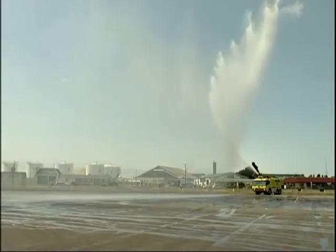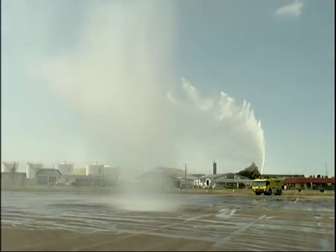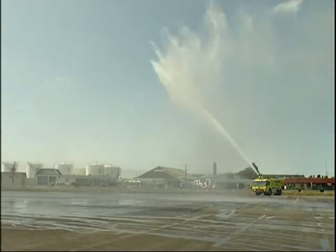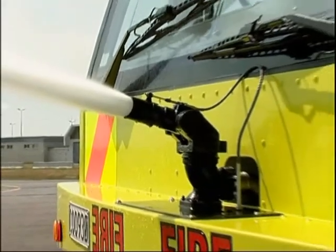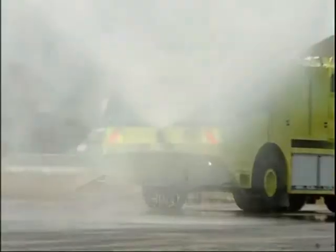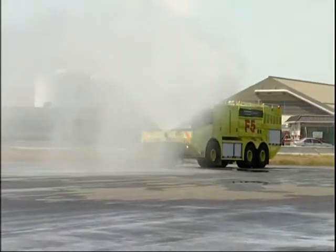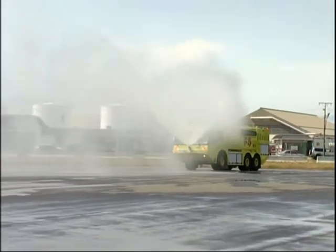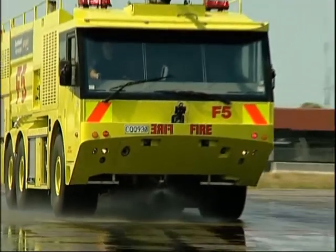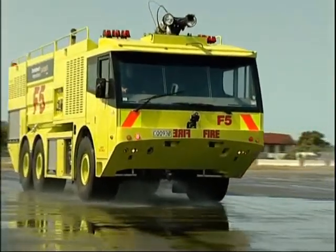The roof-mounted joystick-controlled hydraulic monitor can also be manually operated from the driver's seat or cab roof, delivering a throw of up to 90 metres. A joystick-controlled electric bumper monitor is also fitted. The roof monitor has full or half-flow controls with stream or fog settings. Under-truck nozzles provide complete protection from surface fire.